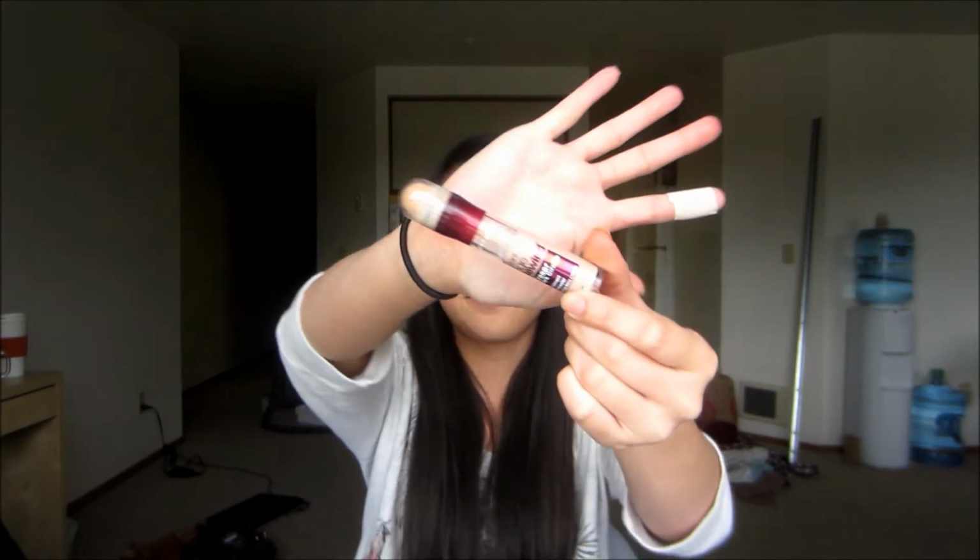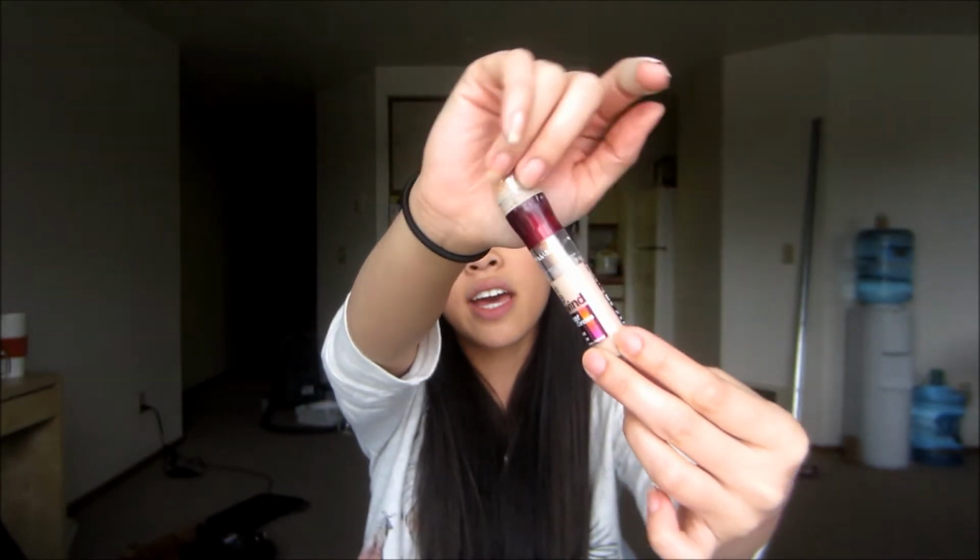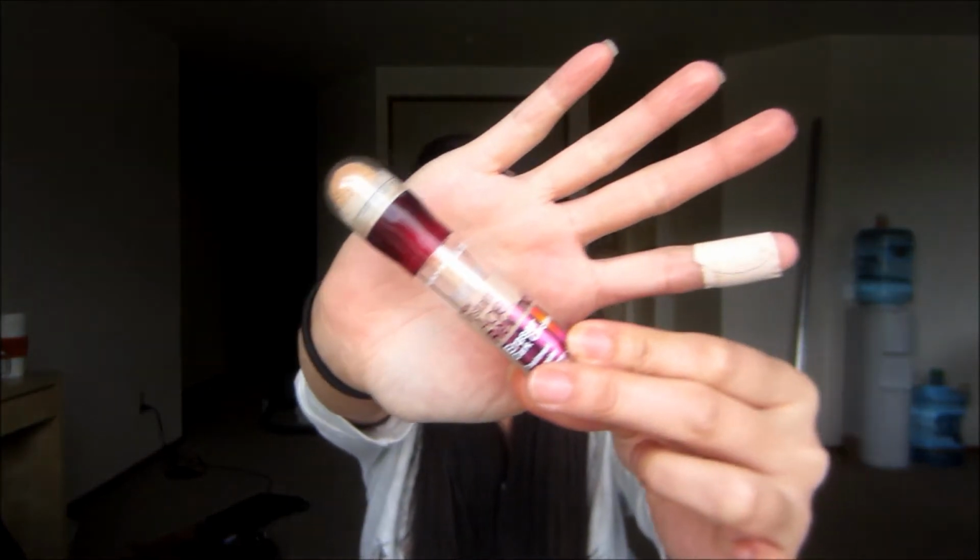The next one is Maybelline Instant Age Rewind Dark Circle Eraser, and this is in light. I use this every day under my eyes, and it's an awesome product.